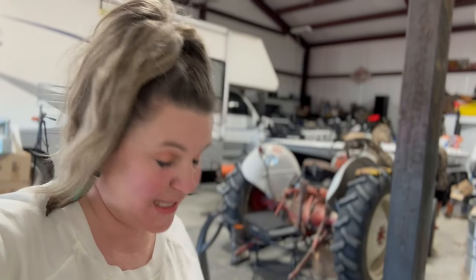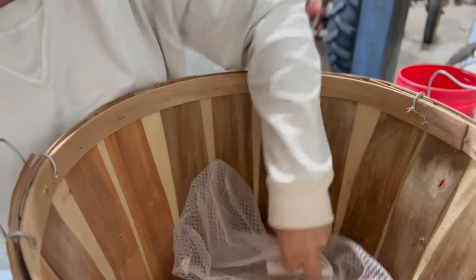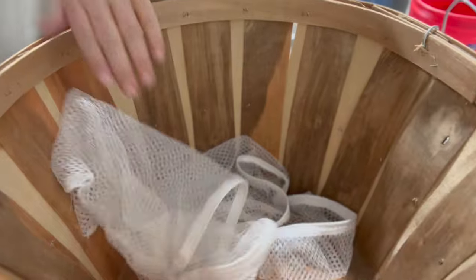So I'm gonna take you along today and I'm gonna show you what I do with the babies, how I get them out into the barn, in their brooder, make them comfortable until they go to their new homes. First, I get a really large basket and I put something in the bottom. I generally use these nets. I put them in the bottom so they don't slip. So on their walk out to the barn, they will not slip and they'll have some traction on their feet.